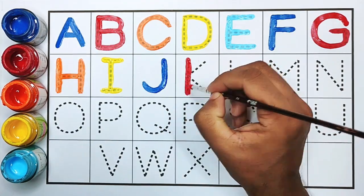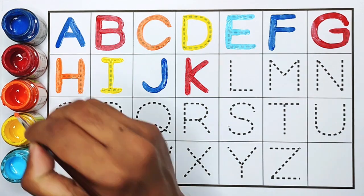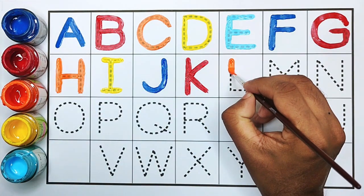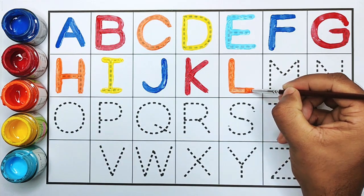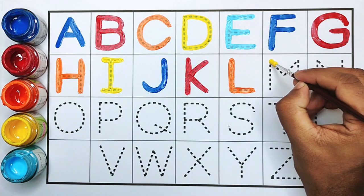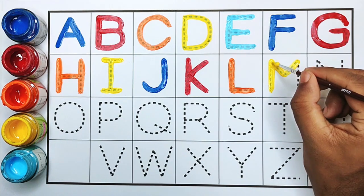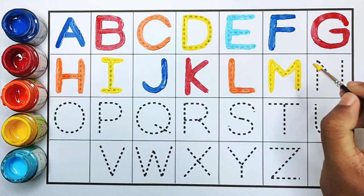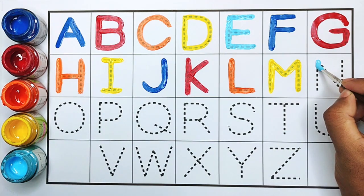K for kangaroo. Orange color. L for ladybug. Yellow color. M for mango. Sky blue color.